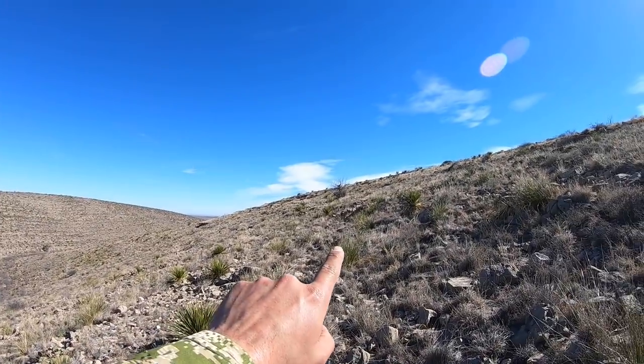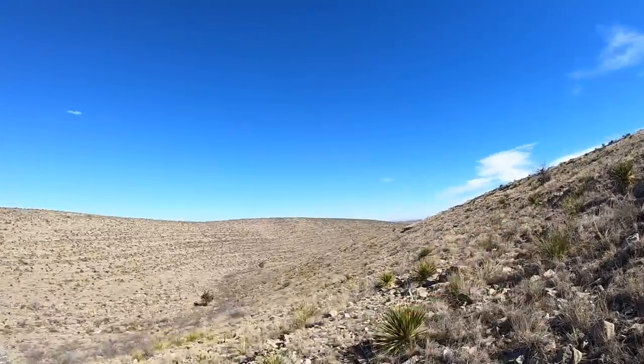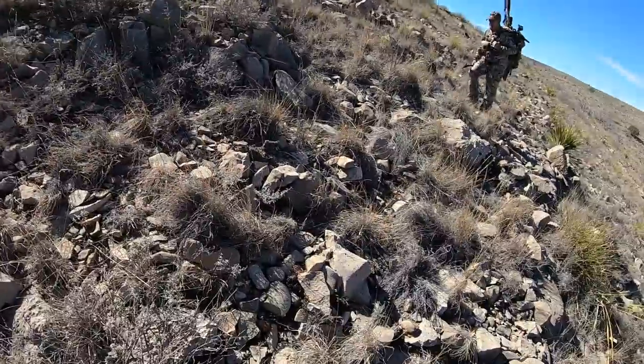I don't know if you guys can see it from here, but my ram is right there under that tree. That's where my ram is, guys. 349 yards with a 28 Nosler. And as you can see, we're about 10, 11 miles in on foot. And this is what we've been walking on right here.